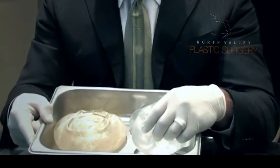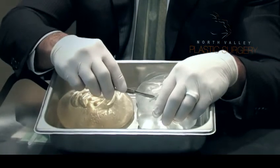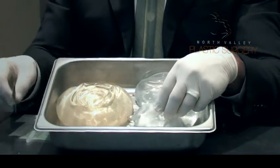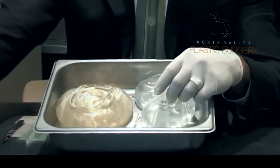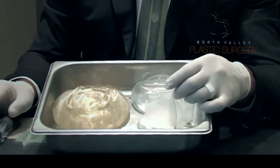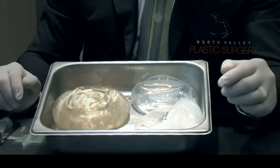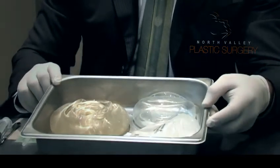So when a saline breast implant ruptures, it can be a very slow process or it can be a very fast process where all of the saline leaks out in short order. Either way, you'll notice a diminution, a decrease in the size of the breast. It'll become much softer, more ripply, and then asymmetrically smaller than the other breast. And when that happens, it's pretty obvious you've got a leaking implant.